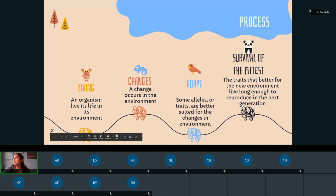And then we go to this idea of the survival of the fittest. This is what I talked about before. The traits that are better for the new environment are going to be the ones that live long enough to reproduce and put their genes into the next generation. Now, that's not to say that if you all of a sudden have short wings, you're not going to be able to reproduce and put short wings into the next generation. You will. But that is why we say natural selection takes multiple generations.